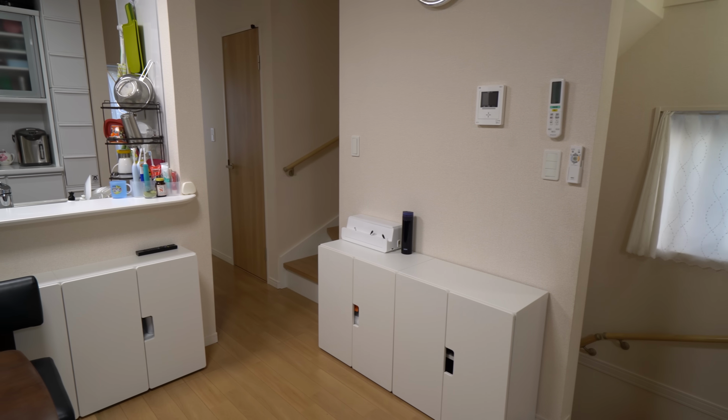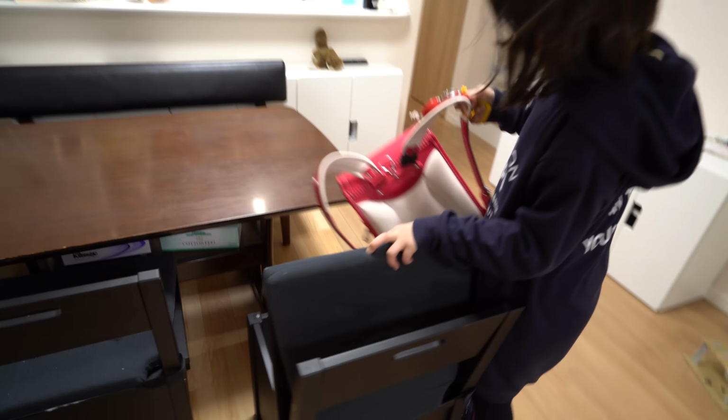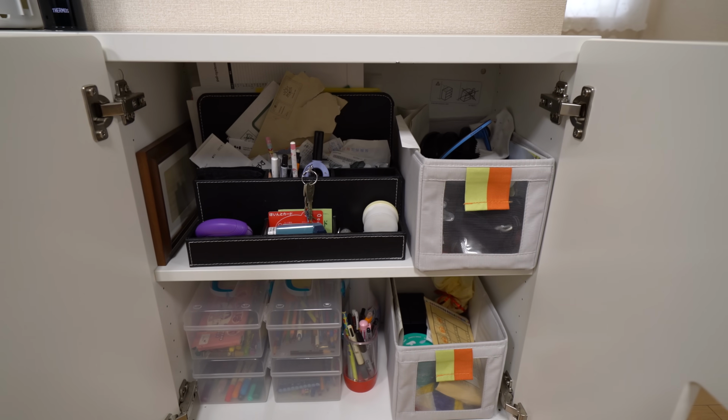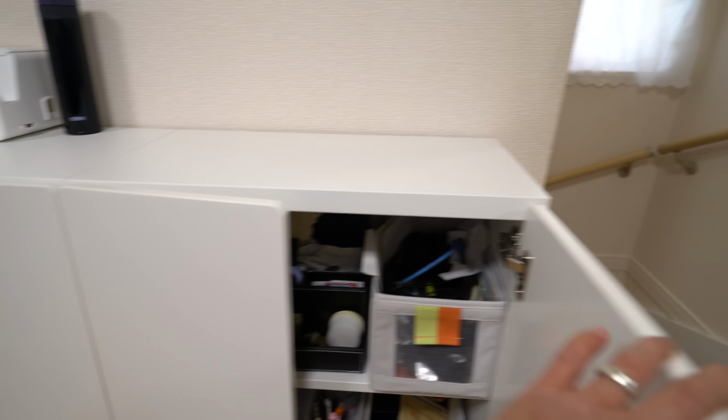So we have these cabinets over here and over there, and even these chairs, you can lift up the seat and hide things under there as well. So that's where the kids put the school bags. And I'll just show you kind of what the cabinet looks like inside. Well, it's not like crazy messy or anything like that, but yeah, you can just throw stuff in there to make it a little neater.